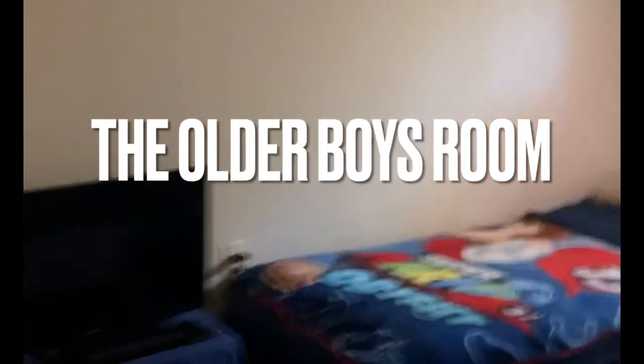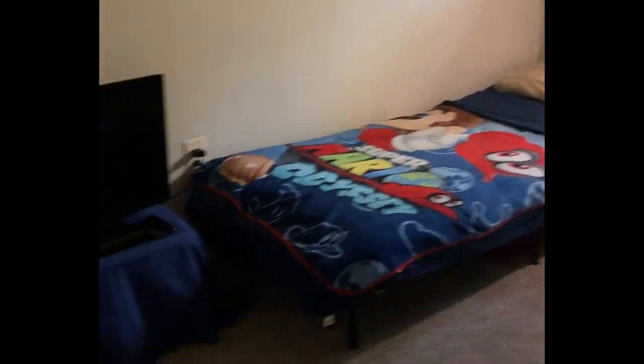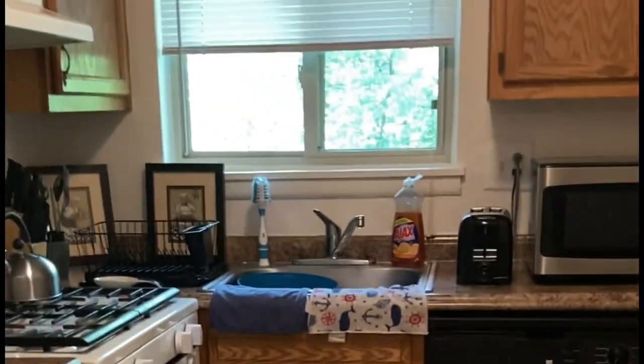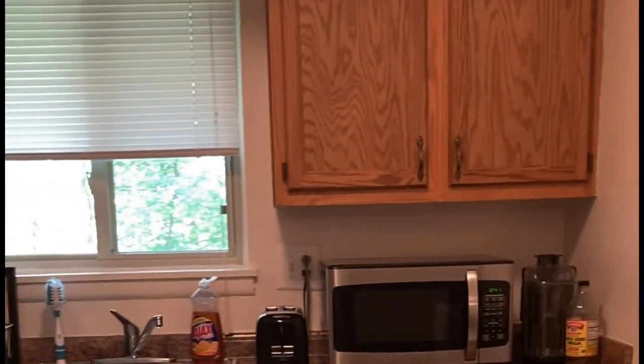There's a room right beside the living room, which is the boys' room. We are actually still working on their room. It's not really much in here. This is just their room for now. Their closet right there. Then when you come out, it is the dining room area, and then the kitchen is right across from there. Small little kitchen.